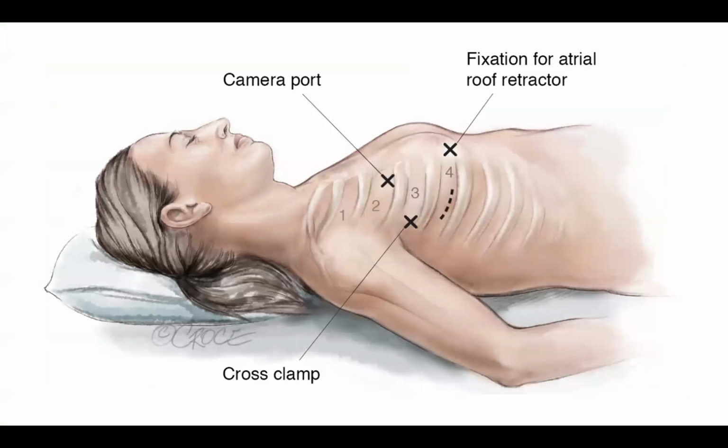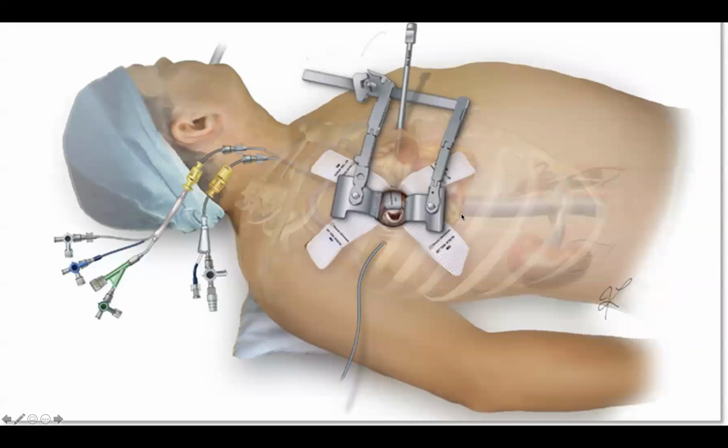So conceptually, this is theoretically where we have, if we were doing a camera port, it would be placed in the second intercostal space. A cross clamp typically goes through the third intercostal space. The 5 centimeter or so incision is typically in the fourth intercostal space. And if we have an atrial roof retractor, we pass that also through the fourth intercostal space, but more in the parasternal position. The result is something that looks like this.